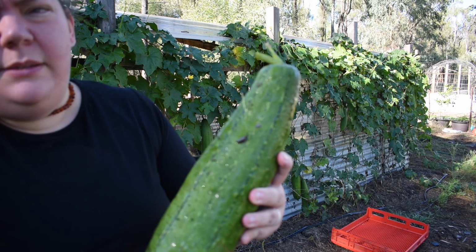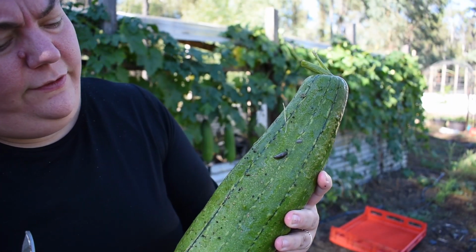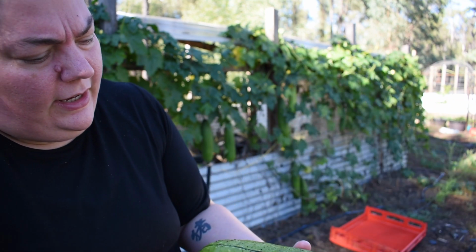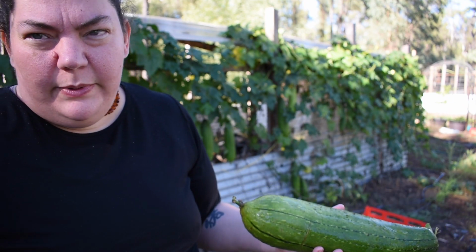Because these ones have been sitting on the ground, we've got some issues with, let's see if I can get this in focus, some slugs and stuff on them. So with this wet weather, definitely worth getting them picked up, and I'll have to give them a hose off probably before I store them.